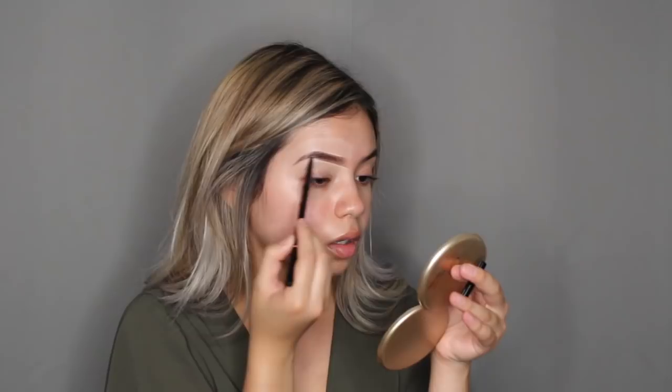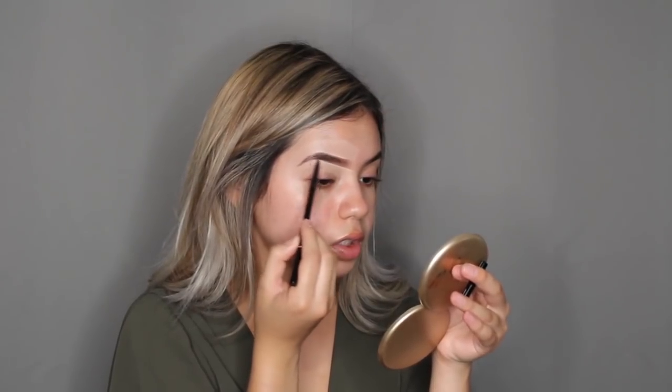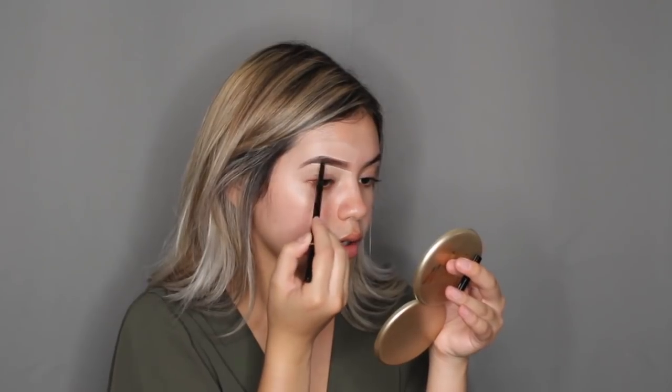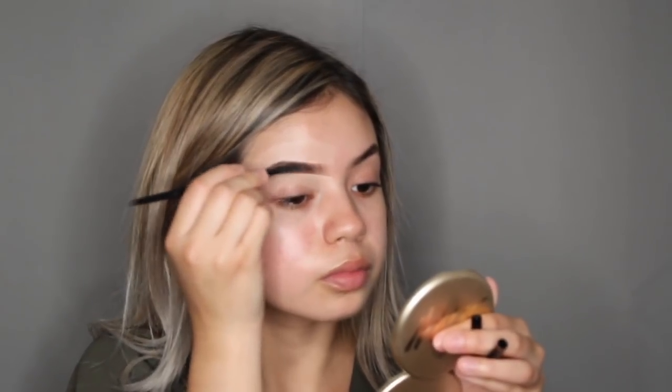So now that it's concealed and I can see the shape of my eyebrow, I'm going to go in with my Brow Wiz and just shade it in where I think I need a little bit more color. I usually don't color in the front anymore. I just start from the middle, and I start shading it in to the tail and then up. I usually don't get closer than this, just so my eyebrow can look a little bit more natural and not so dark.